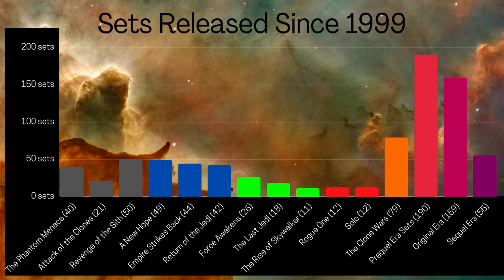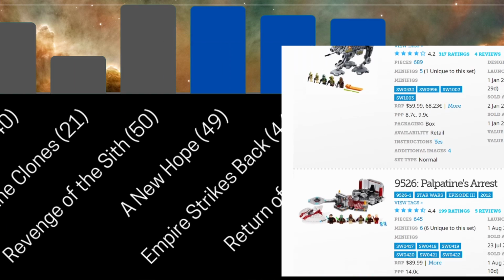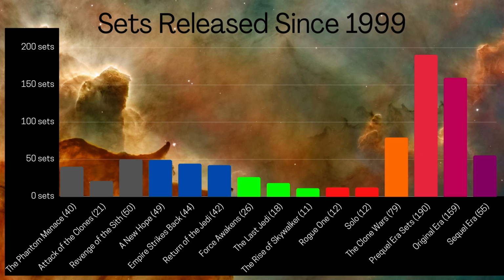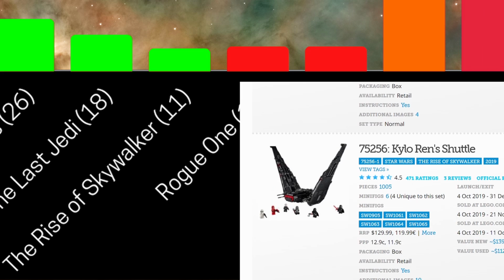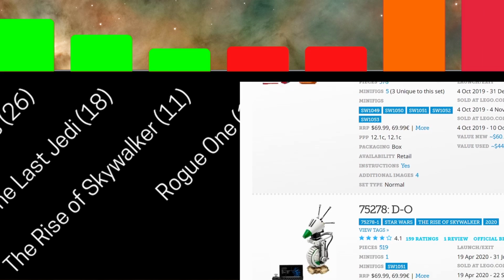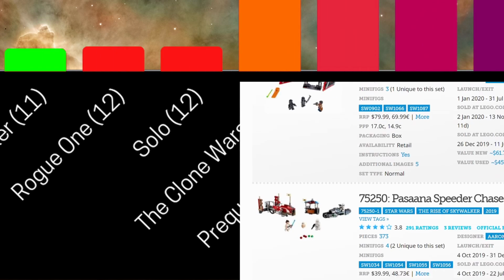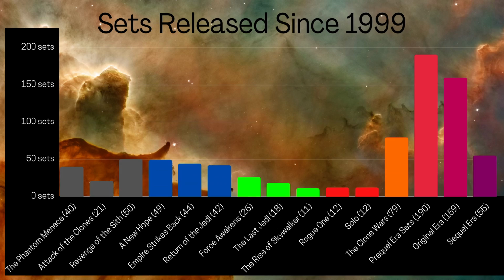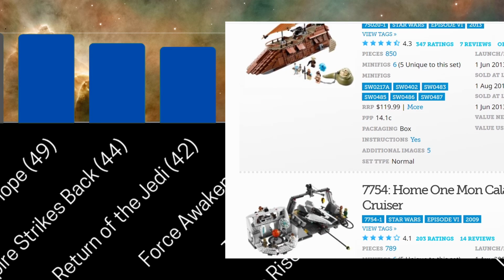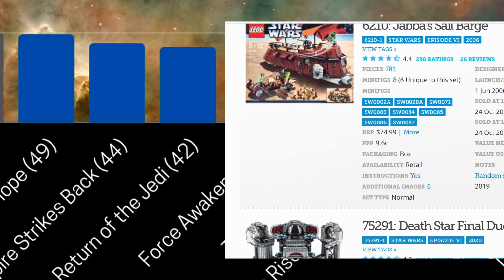Now let's move on to some LEGO Star Wars statistics, specifically the number of sets per movie. Since the start of LEGO Star Wars in 1999, the movie with the most dedicated sets is Revenge of the Sith at 50, just barely beating out A New Hope's 49. The movie with the lowest amount, to probably no one's surprise, is The Rise of Skywalker, with a mere 11 sets, with it being the newest film and rather poorly received, having fewer sets than even the 12 each for Solo and Rogue One. Of the original trilogy, Return of the Jedi has the fewest sets at 42, so there's not much of a disparity between any of the original 3 movies.